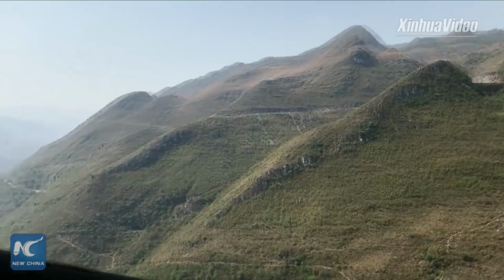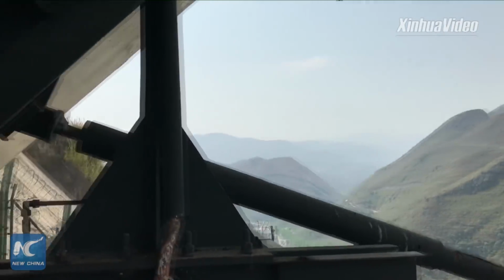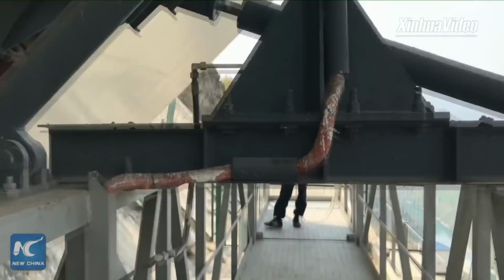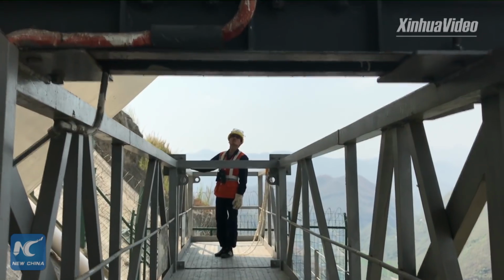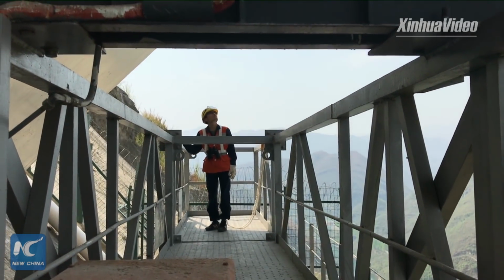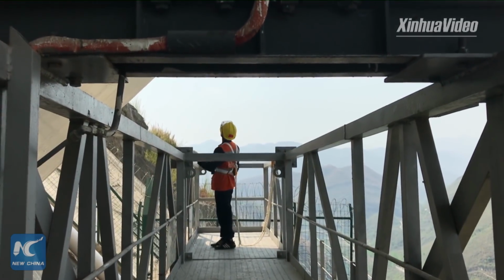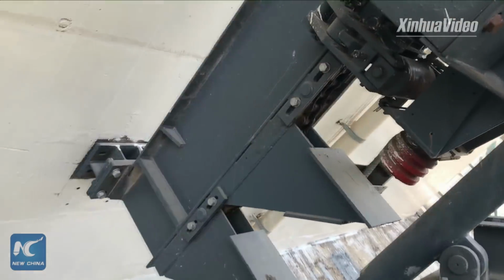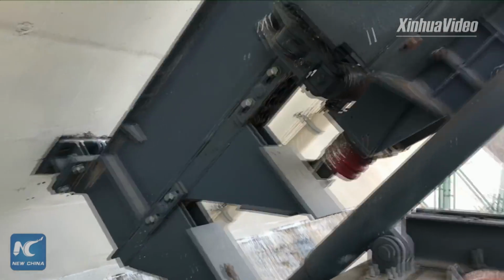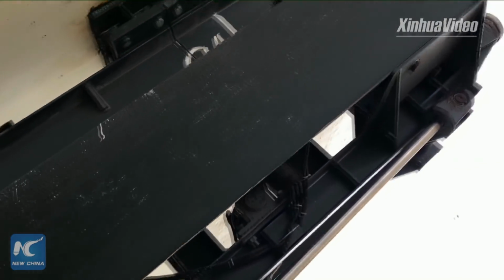China's high-speed railway is known for its advanced technology, safety, and reliability, as well as its relatively low price. China's railways are among the busiest in the world. In 2017, within only 62 days, railways in China delivered about 592 million passenger trips during the summer travel peak, which ran from July the 1st to August the 31st.